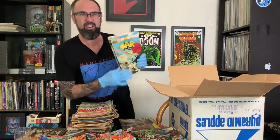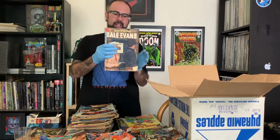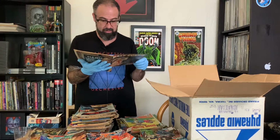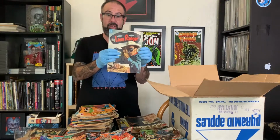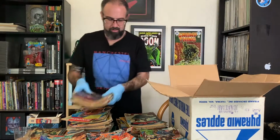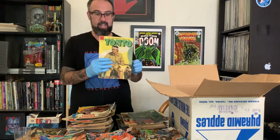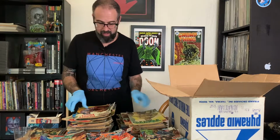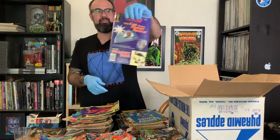Huh, war. Dale Evans, Queen of the West. Dell, 10-cent comic. So this is a 50s book. 55. Lone Ranger, another 1950s book. Some more Lone Ranger. Tonto, number, I don't know what number, but it's 10-cent cover. 1955. Cat from Outer Space.